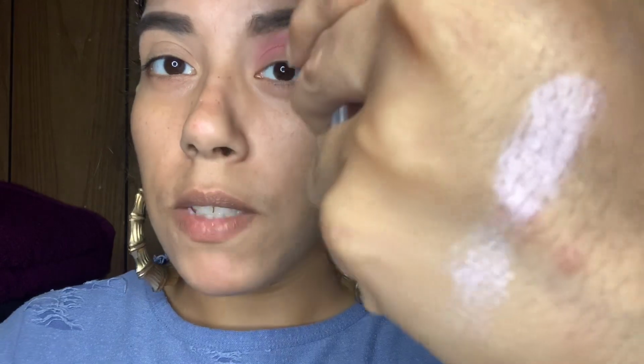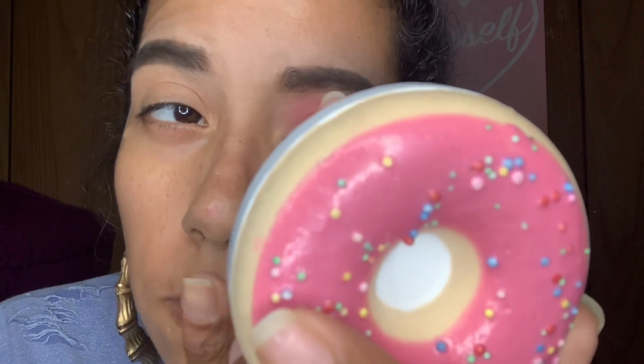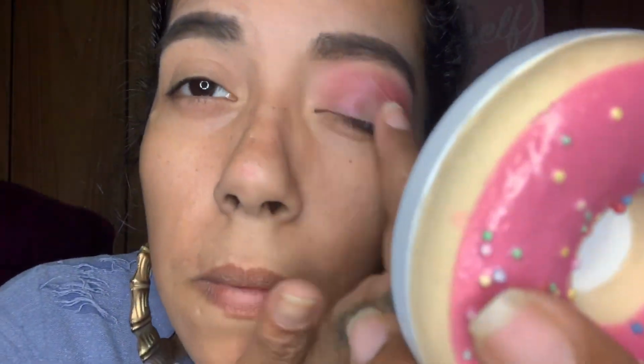Next, we're gonna take that middle shade, and it doesn't look like much, but it's pretty. That's very nice. It kind of has a duochrome effect. I think I'm just gonna use my finger. Let's try that first. Yeah, finger kind of works. That's cute. Just something quick and simple. We're gonna put a little more of that pink back in here. Take a little more of the shimmer.